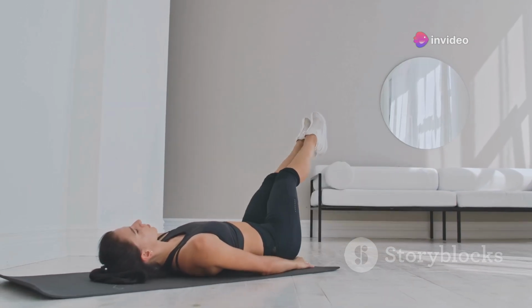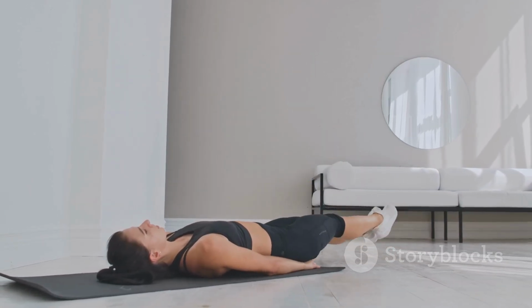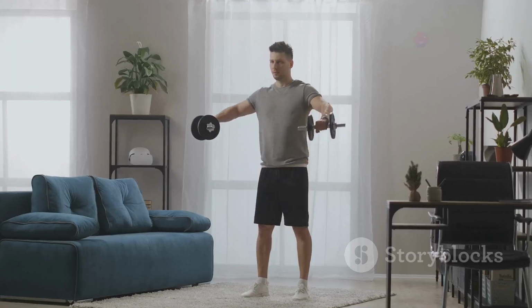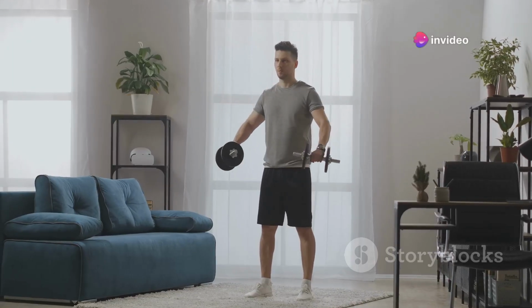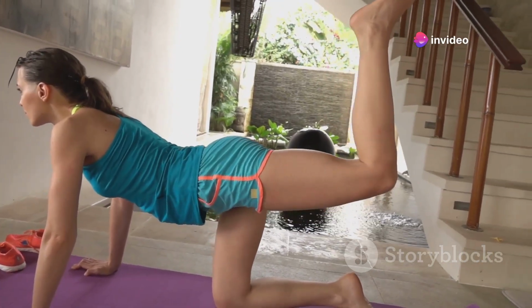No more wasted time commuting or waiting for equipment. Your apartment gym is open 24/7, ready when you are. Say goodbye to crowded gyms and hello to a personalized fitness haven. Secondly, apartment workouts promote incredible bodyweight mastery.